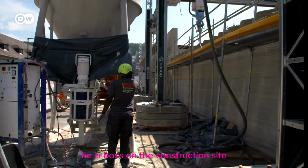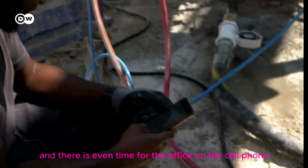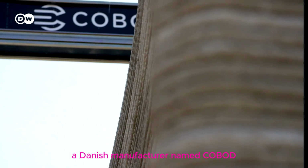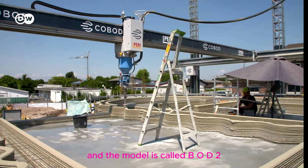He is the boss on the construction site. Sometimes he controls the mixer himself. And there is even time for the office on the cell phone. Everything runs much more relaxed on this construction site than elsewhere. A Danish manufacturer named COBOD, and the model is called BOD2.